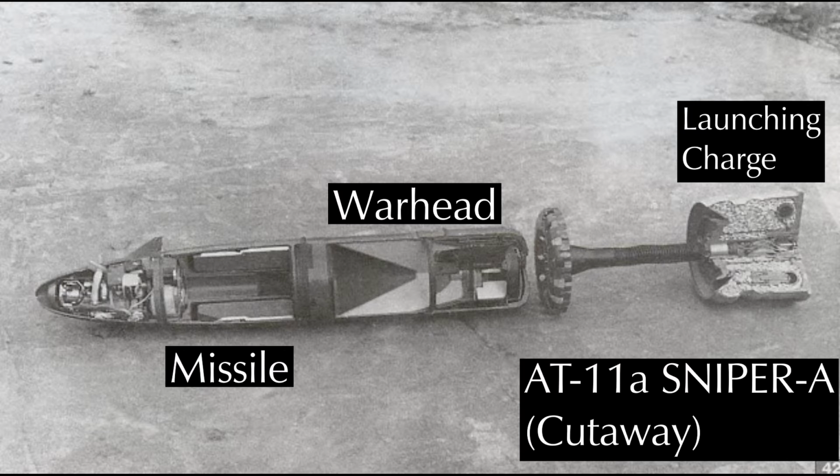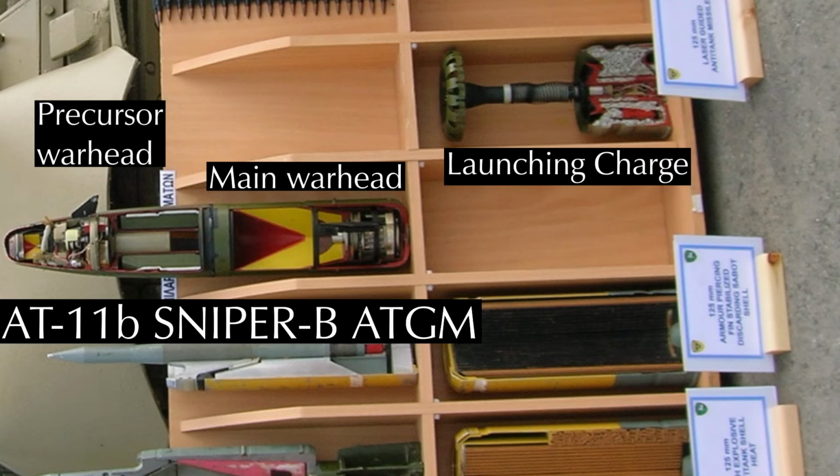AT-11 Sniper, introduced in 1985, has a far more powerful warhead, which is marginal against the frontal armor of early Abrams, Leopard 2A0-4 and Challenger 1, but also expands the angle at which it could defeat the side armor. A tandem warhead version of AT-11 Sniper was introduced in 1989, which could likely defeat all in-service NATO armor frontally. Songster couldn't.